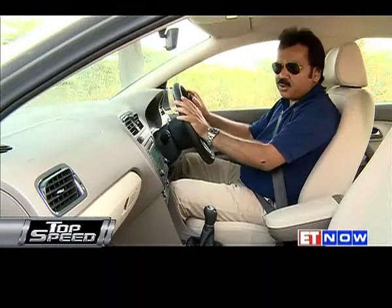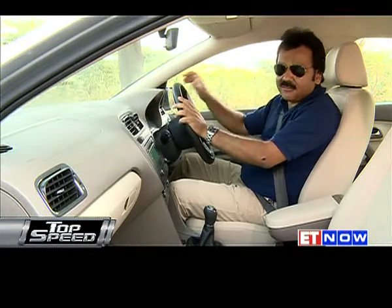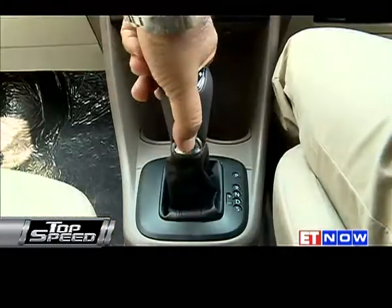But what now I'm going to do is jump into another car. Okay, it doesn't come with the black package, but what it does come with is the 1.5-litre new diesel engine and the DSG gearbox. Time for me to drive that.